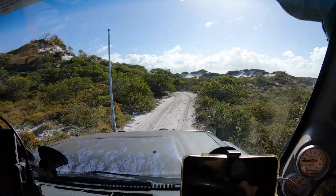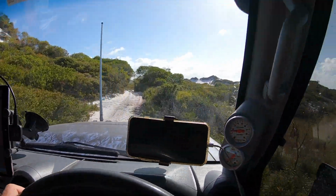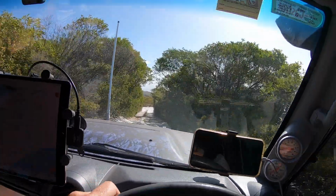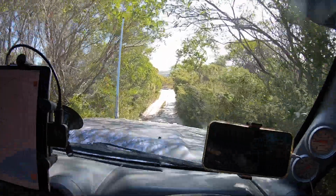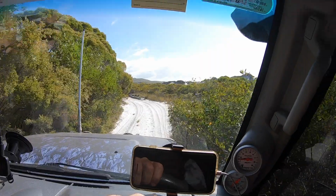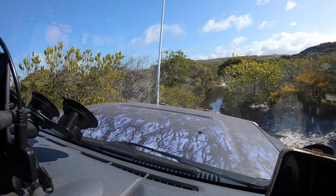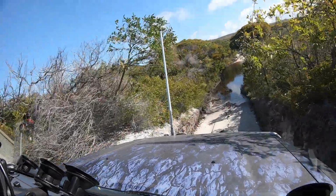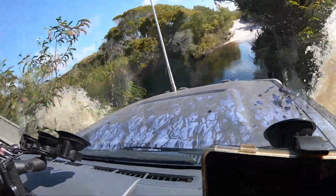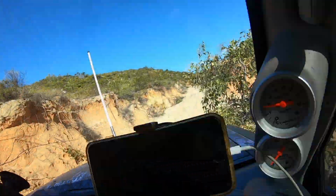What a lovely sound. Most of the sand around here is actually silica. It's a very fine, white, powdery sand. A bit like Whitehaven, I suppose. So you need sunglasses to look at it. It's very glary. Just about the only water crossing we've got, a couple of puddles, but it's actually quite a firm bottom. Out of that for a bit of fun.